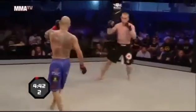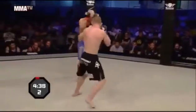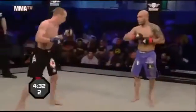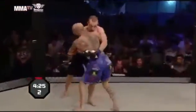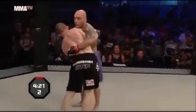Baneschi very active here to start the second round. He looks fresh enough. He's moving well. Yeah, Binda's looking a little flat-footed. Doesn't look tired, just looking a little flat. Oh, nice. Nice work with the hands there. Through the left, came back with the right. Very nice. Oh, and he misses with a big left overhand. He's got a nice position for this body lock.